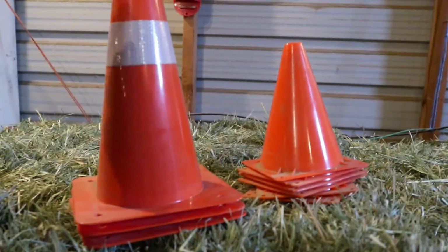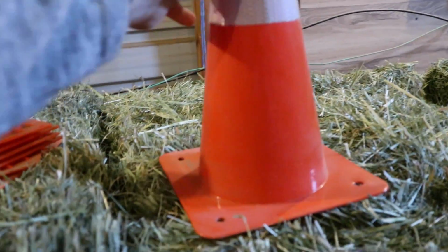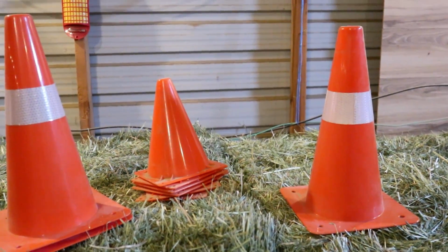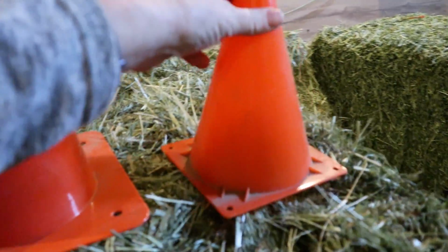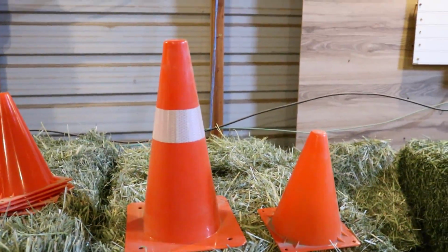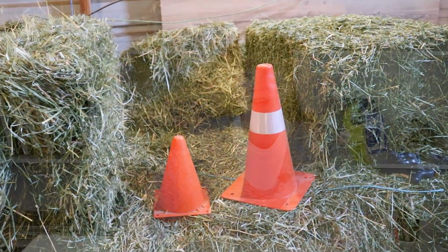And something else really fun that you can get are safety cones. So if you go to the toy section, they have 2 packs of the smaller cones that are probably about 8 inches tall. But if you go to the automotive section, they have the larger orange safety cones. And these are great to take out into your arena to use for training your horse. These are so much fun to use, and at $1 for the bigger ones, this is a really, really great deal. And they even have headlamps.